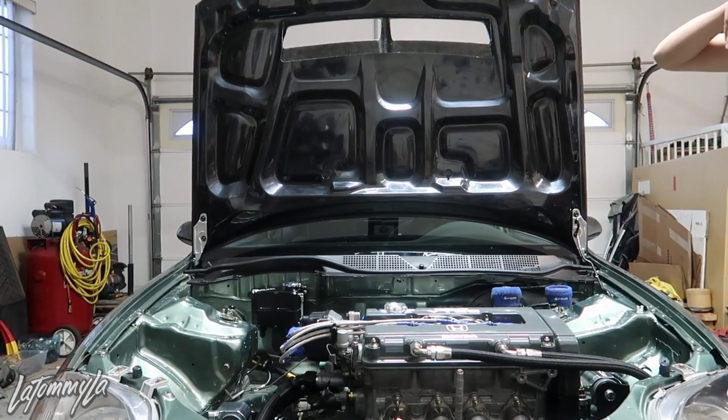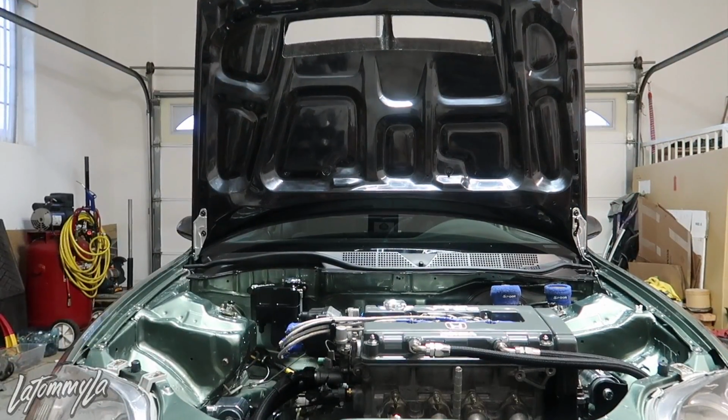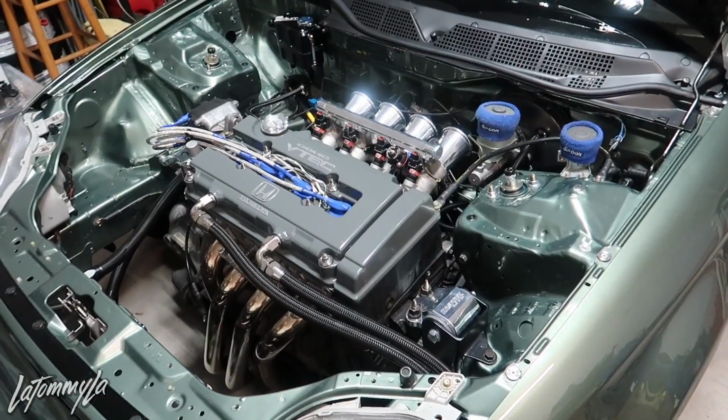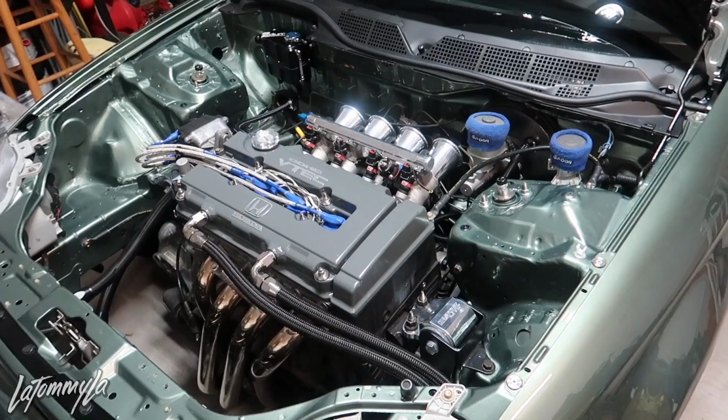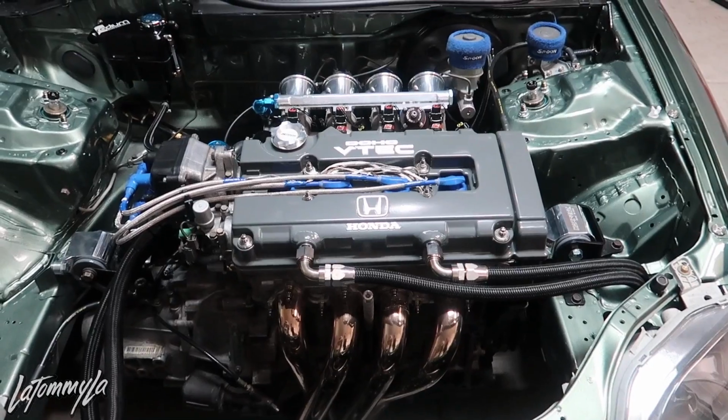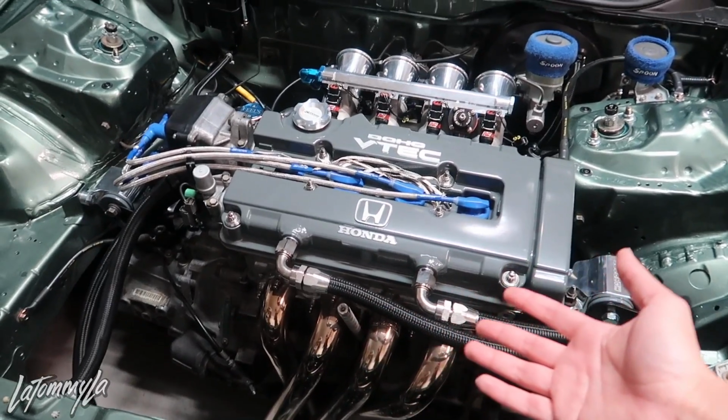So, I really love the setup. I had this setup for roughly 2 years, and I've taken it far, put a lot of miles on it, but it's time to retire it. I'm not getting rid of it because the motor's messed up or anything.